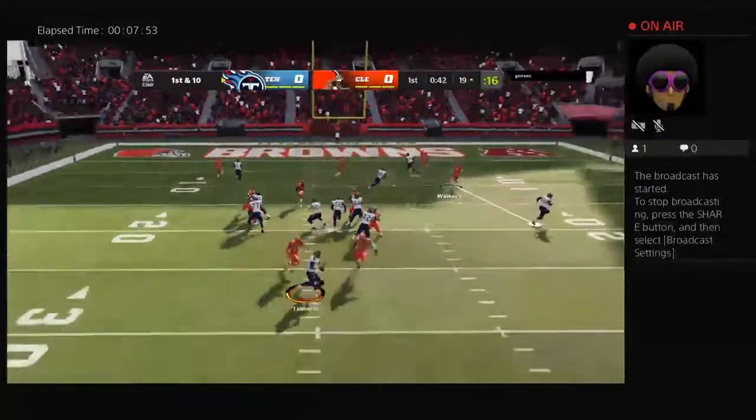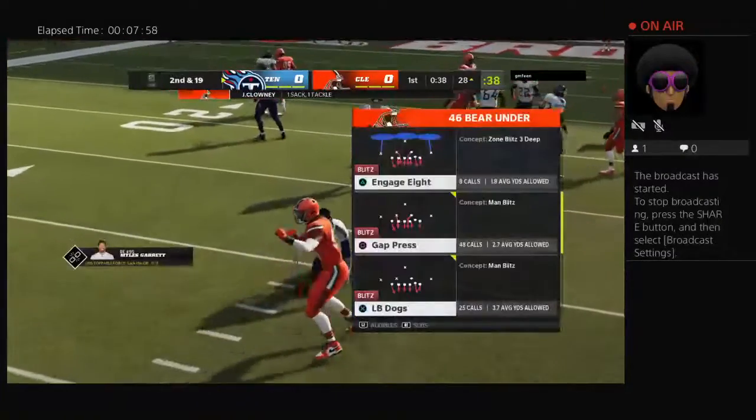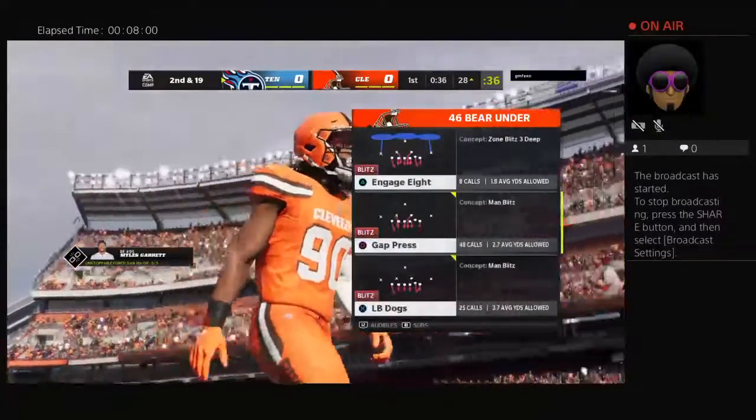From the red zone now, Tannehill. Under a heavy rush, and down he goes. Sacked there by Jadeveon Clowney.